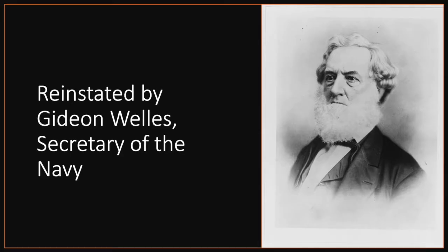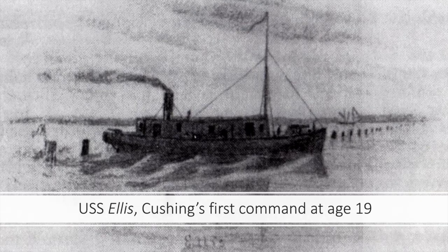At the outbreak of the Civil War, Cushing's family and friends pleaded with Gideon Welles, Secretary of the Navy, to have Cushing reinstated. With war looming, they were successful, and Cushing was made an officer in the United States Navy. So Cushing was very successful in his early career, and by age 19, he was placed in his first command, USS Ellis, where he just continued to show that he was an outstanding officer and warrior.